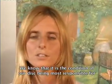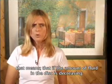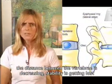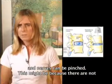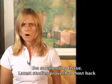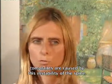We know that it's the condition of our disc that is most responsible for a good functioning segment. That means that if the amount of fluid within the disc is decreasing, the distance between the vertebrae is decreasing. Stability is getting lost and nerves can get pinched. This might be because there are not enough recuperation possibilities or because there's a bad circulation within the surrounding tissue. Later studies prove that most back complaints are caused by this instability of the spine.